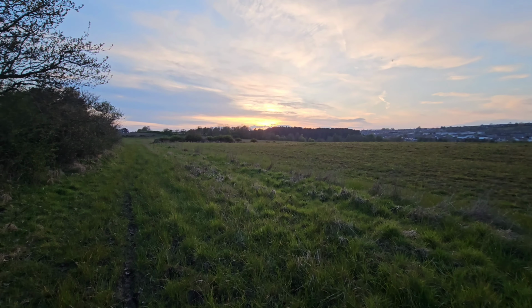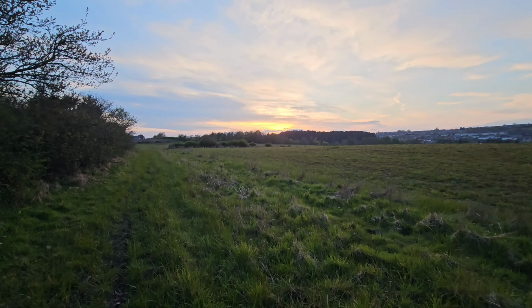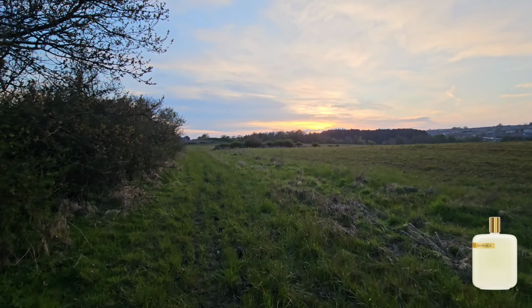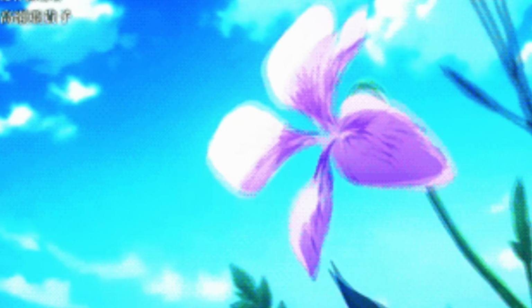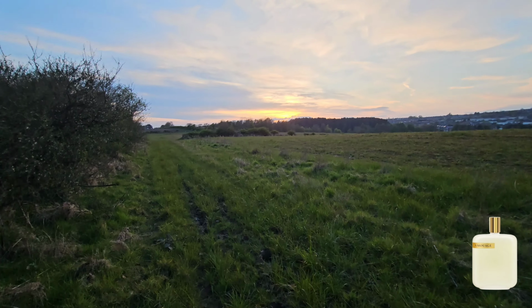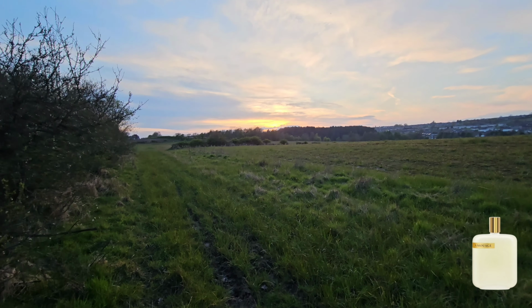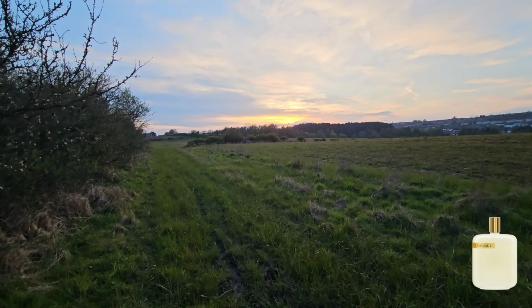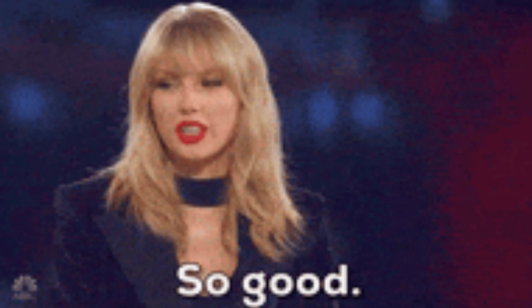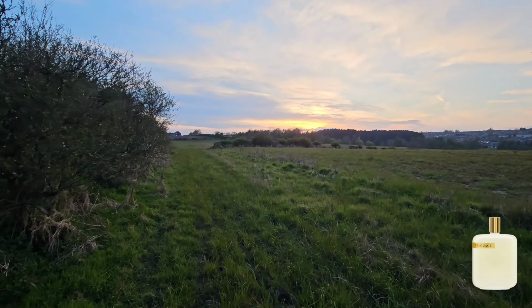For my niche is from Amouage, and that's Opus 3. Which you might think is an odd choice. It is predominantly a violety fragrance, this one. However, the Mimosa in it, well, it's violet iris, woody notes, ambrette, but the Mimosa lights it up.